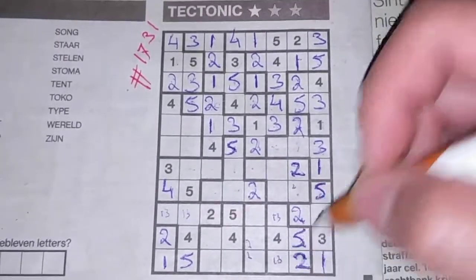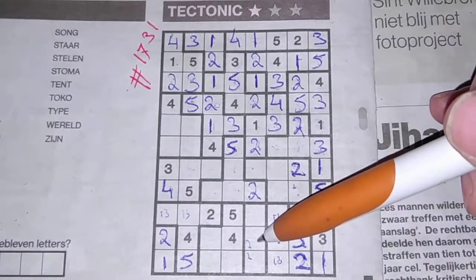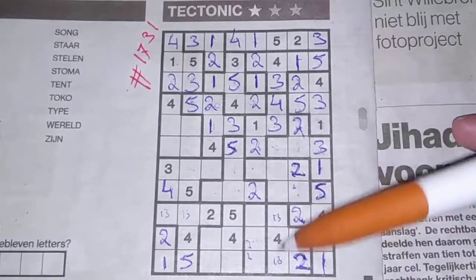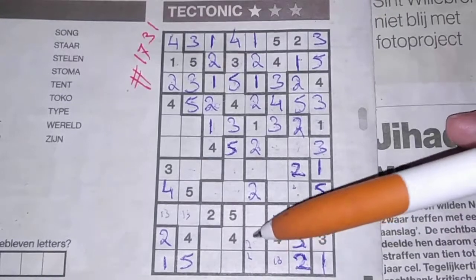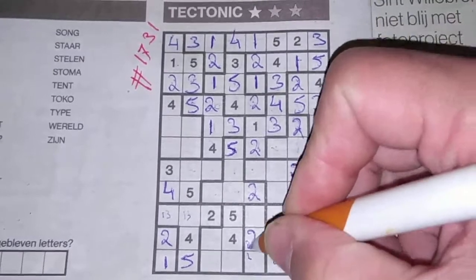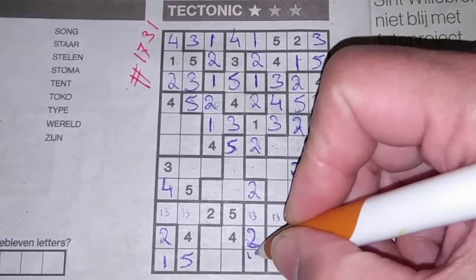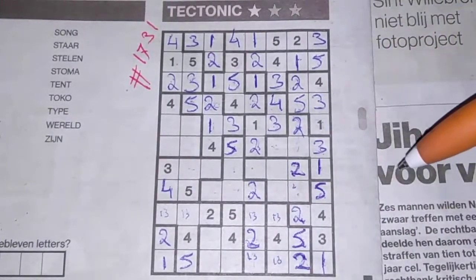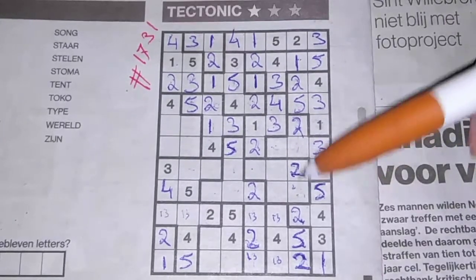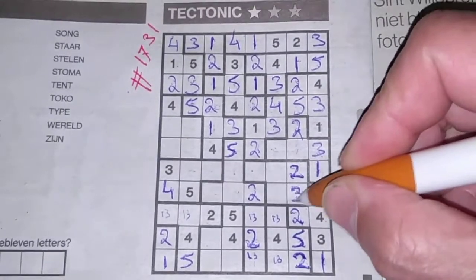Let me mark them. That means that this box cannot be a 1 or 3 in this triple box, otherwise I cannot fill any 1 or 3 in one of those 2 boxes, so this box should be a 2. So those 2, 1 or 3, 1 or 3, 1 or 3. I think this box should be a 3, because it cannot be a 1, cannot be a 2, should be a 3, cannot be a 4, cannot be a 5. Yes, that's definitely a 3.